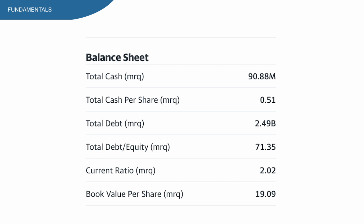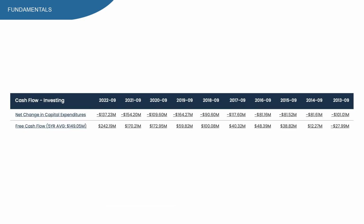I prefer companies who can pay down at least a third of the total debt with the total cash. Right now total cash is at 19 million, while debt is at 2.5 billion. So it's very important that free cash flow is growing, since this is used to pay down debt, do acquisitions, buy back shares and a lot of things. In here we see that free cash flow has grown quite a lot in the past couple of years, and it's also quite steady and consistent, so this is something that I really like.